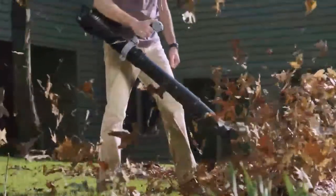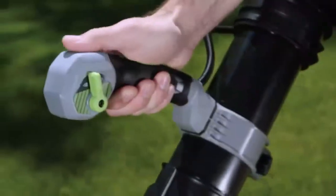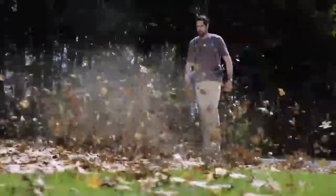The 1200-watt brushless motor and 5 amp-hour battery offer runtimes up to 120 minutes on a single charge. A variable speed control allows you to dial up or down the power for superior control, and the turbo button gives you max power for clearing heavy debris. With Ego, there are no compromises. Get the power and performance of gas without the noise, fuss, and fumes.